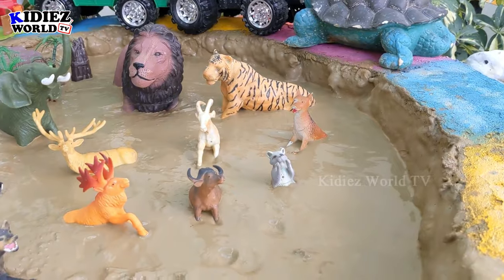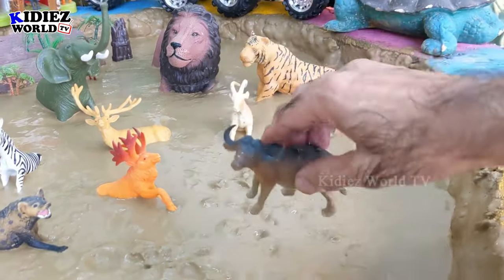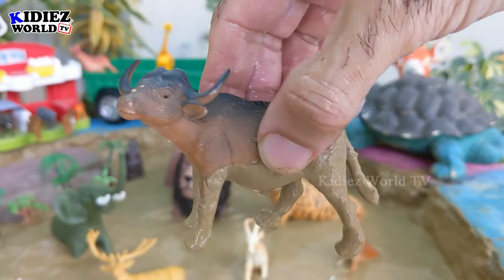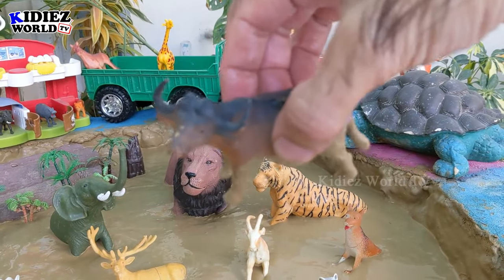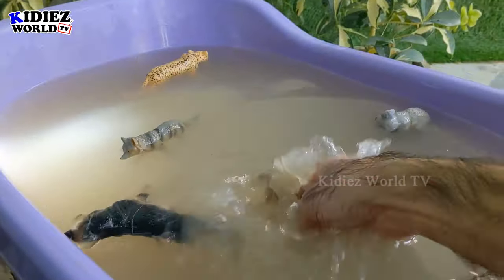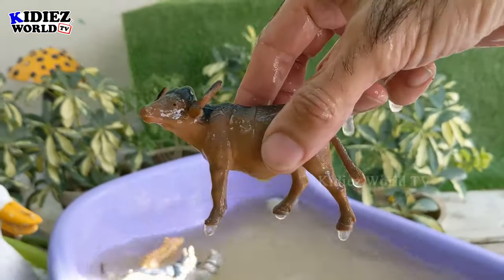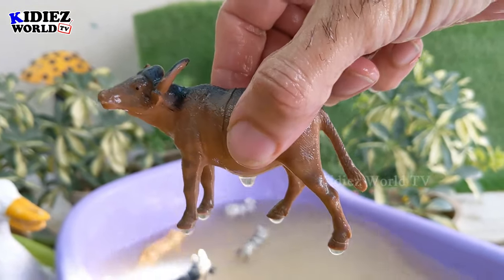And the next one we have is a wild bison. Wild bison is a very wild and big animal. Look at his big curvy horn, which is very dangerous. Let's wash him. Here we go, our wild bison is clean.